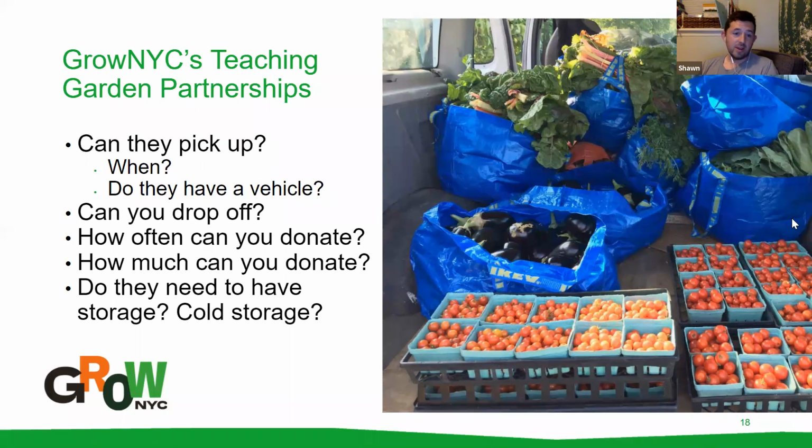Another question that often comes up when you're looking for partners is how often you can donate. What we found is that we needed to donate at least once a week, just because of the pace at which our plants mature and fruit and are ready to be harvested during the summer. If we had to skip a donation with one of our partners, or for whatever reason we couldn't get the food to them for a week, then we would always need to find another outlet for that food. We really couldn't go more than a week maximum, because we would end up with rotting food, and that's not what we wanted.